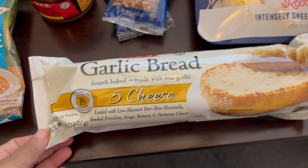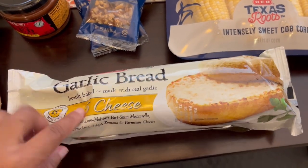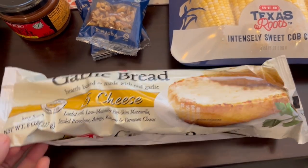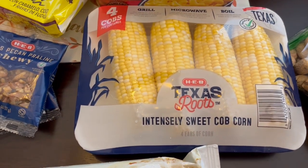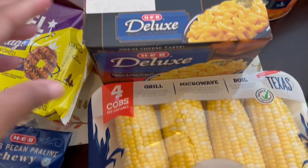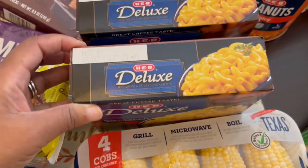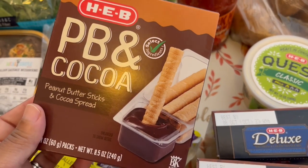Needed some garlic bread, and I've never bought the garlic loaf before. It's in the frozen section. I usually buy the breadsticks, but I just wanted to give this a try. They also had some corn on sale. Howard loves corn. And then I grabbed two boxes of their deluxe mac and cheese. They had these, I've never tried them before.